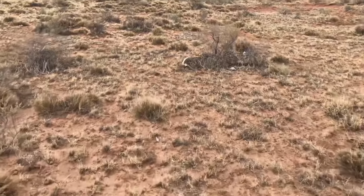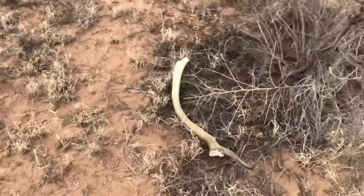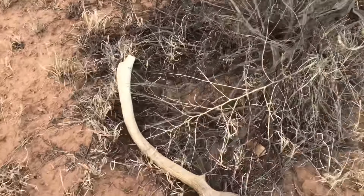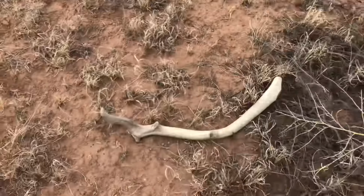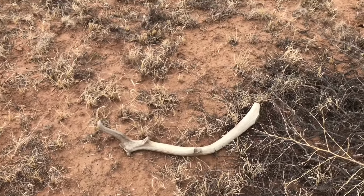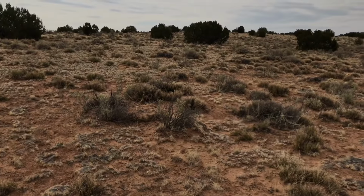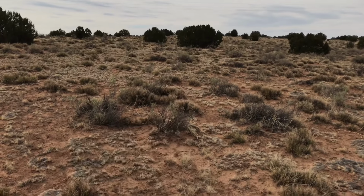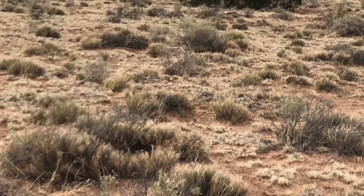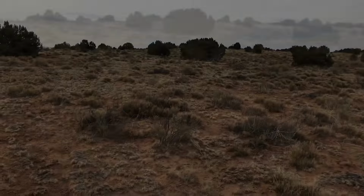Well, it's been about 10 minutes since that last 6-point brownie. Looks like we got another small, little tiny brown bull just in this little sagebrush. Man, he's busted off everywhere. Second, third, fourth, fifth, everything's busted off. I think I see another antler right up there. Can you see it right up there in that bush? Right there. I'm gonna go up there and check it out.